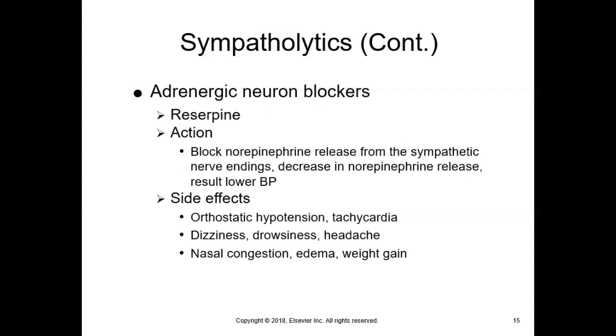Your prototype adrenergic neuron blocker is reserpine. Adrenergic neuron blockers are potent antihypertensive drugs that block norepinephrine release from the sympathetic nerve endings, causing a decrease in norepinephrine release that results in lower blood pressure. A decrease occurs in both cardiac output and peripheral vascular resistance. Reserpine, the most potent drug, is used to control severe hypertension.